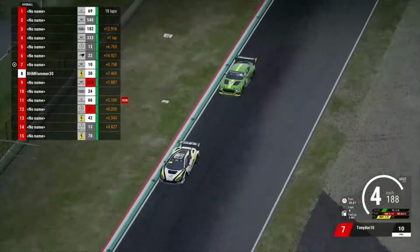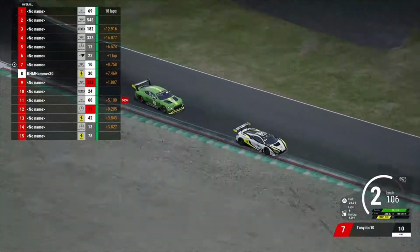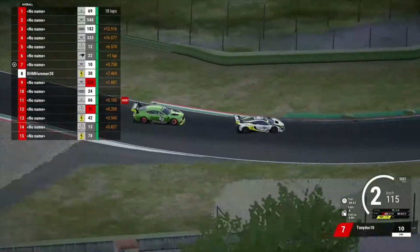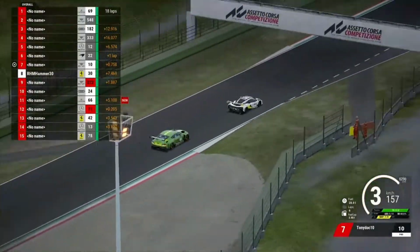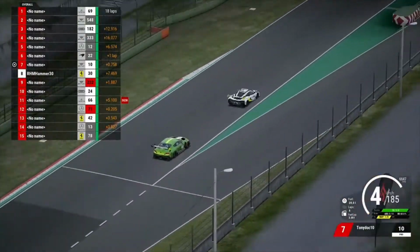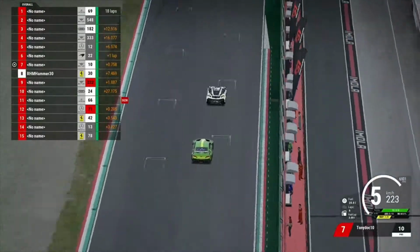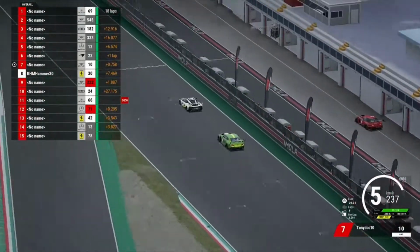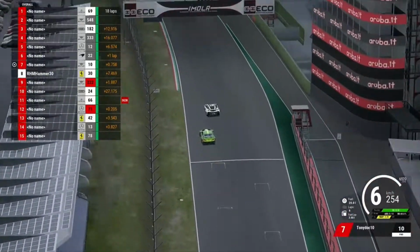Here they are, still battling. Tony getting closer and closer. He's going to try and get a good run out of this last corner again. And McLaren just gets a little bit of a better run coming out of that corner. There they go, they've overtaken me in the pits and someone else. Oh, that might be me, oh that's Chaz.